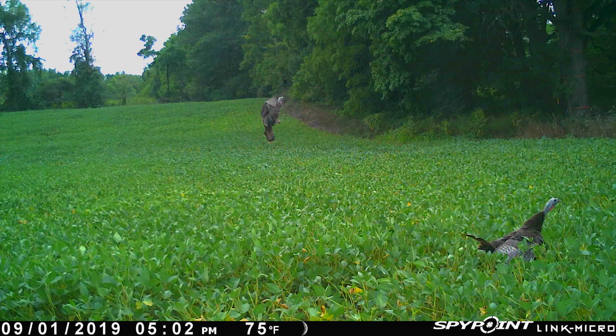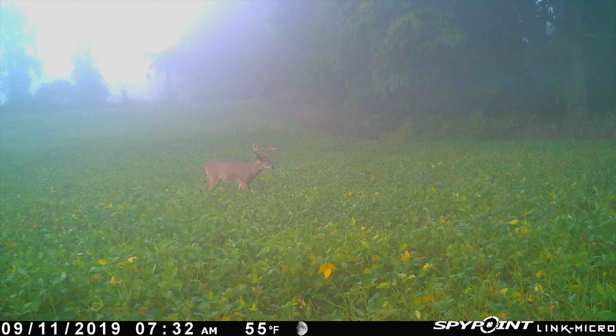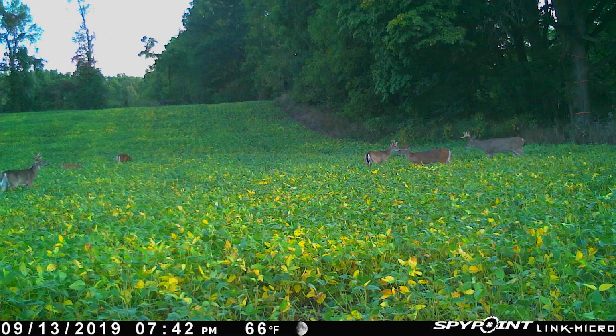Here's a nice crisp picture of turkeys landing in the field. Where this camera is located, it is a low spot in the field, so it does tend to get a little bit foggy first thing in the morning. Even with the fog, the picture still turned out really good. Here, these deer are at least 30 yards from the camera and you're still able to count tines. You're still able to see full detail of what the deer are.